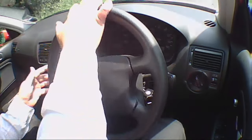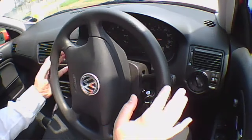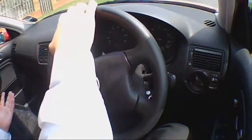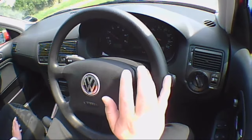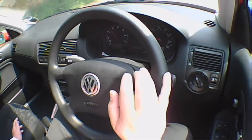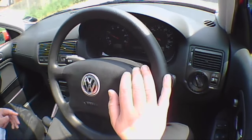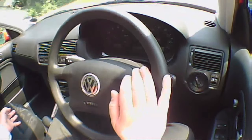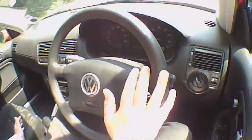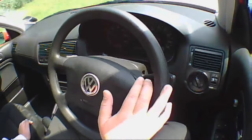Well, this is the automatic, and it's by no means a larger engined version, but this vehicle plods along quite nicely. This particular model has done 75,000 miles, and the engine, gearbox, everything's fine. If anything, it could probably be better driving a manual than an automatic in a car like this. The steering, perfect, nothing wrong with the steering on this at all.